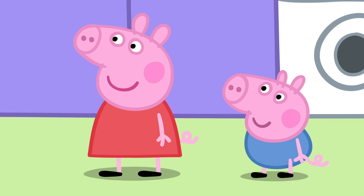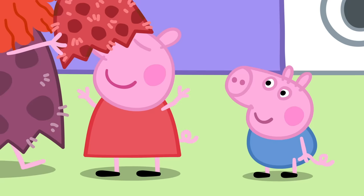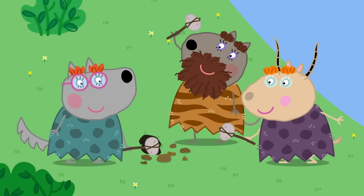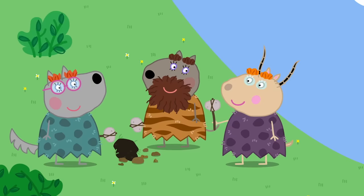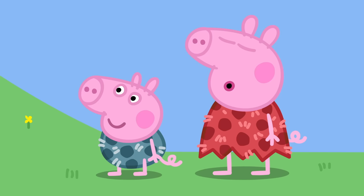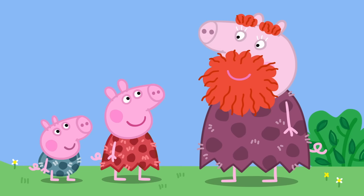Can we be Stone Age too? Of course you can. I've made you both costumes. Look, George, we're in the Stone Age. Come and see what we're doing in the garden. Here are Granny Wolf, Granny Dog and Madam Gazelle. Look, everyone, here are Stone Age Peppa and George. Hello! We are digging a cave with our stone tools. Why don't you have buckets and spades? Stone Age people didn't have buckets and spades. You see, today we are living exactly as people did in the Stone Age.